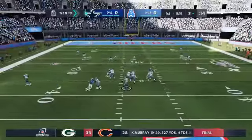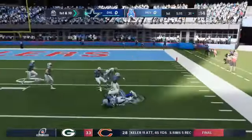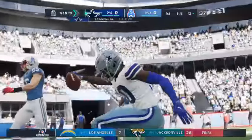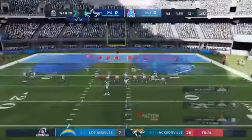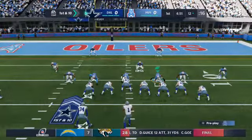Tunga Bailoa working out of the gun. This one complete to Jerry Jeudy. And down inside the 15, shy of the 10. First catch of this wild card game for a 1,000-yard receiver in the regular season. He's got a first down, too.